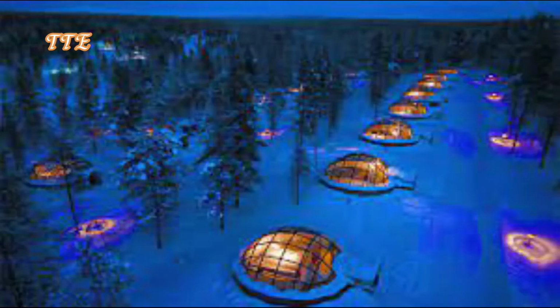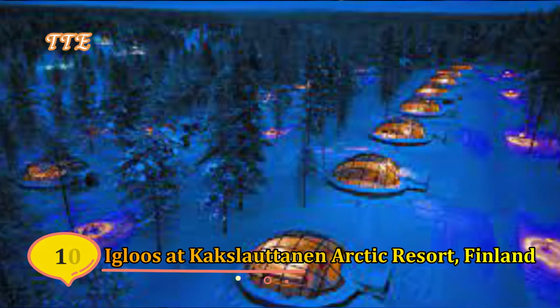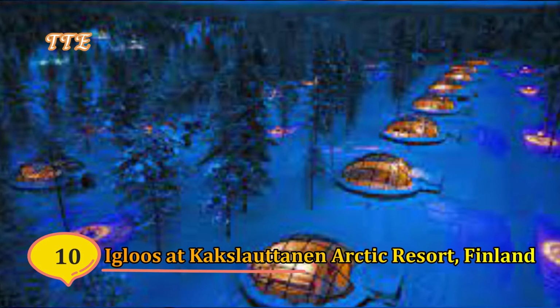Top 10 out of this world hotel rooms. Number 10. Igloos at Kakslauttanen Arctic Resort, Finland.